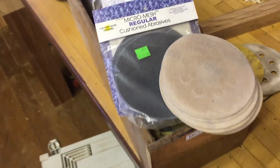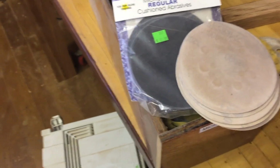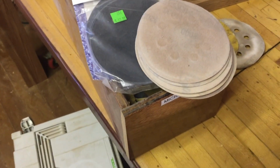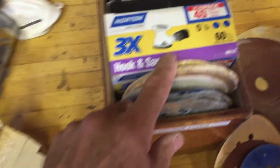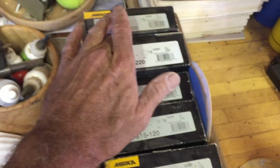Okay, I'm finished sanding this one little piece. Let me back up a little bit. Why am I sanding this piece? Well, I really want to see if it's worth the effort. I've never worked crepe myrtle before. This has got some special character. So I went through, started at 60, went to 80, 100, 120, 180, 220, 320.